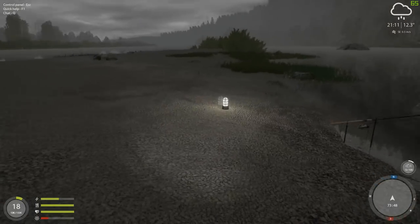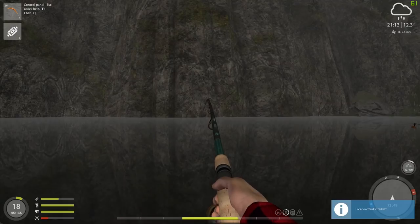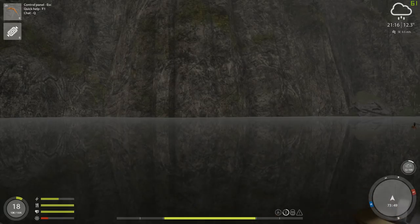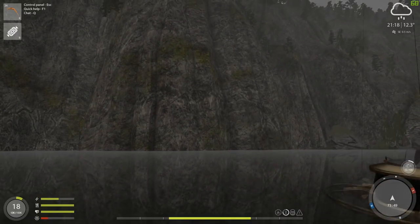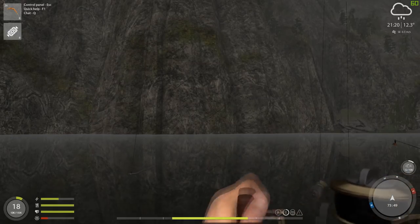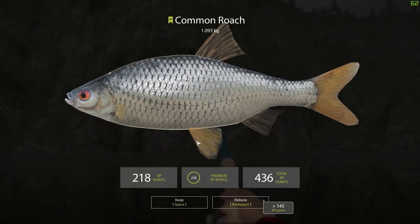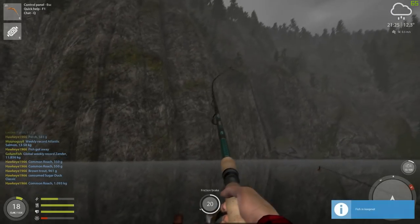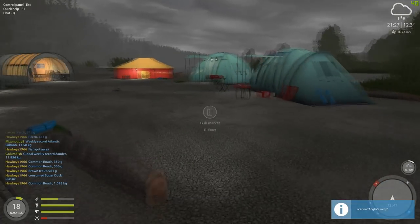There it goes. All right, let's see what we got here. This might be a good point to end this, so let's see what we got. Another large common roach. All right, let's keep him. Let's go over here and see what we can get cash wise.